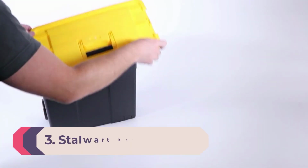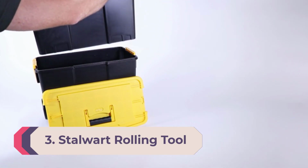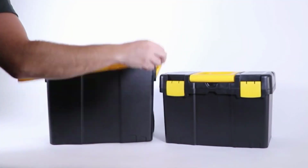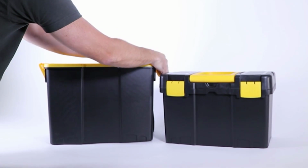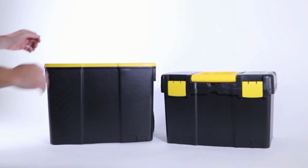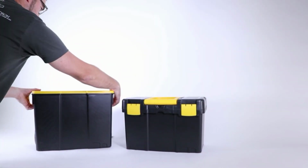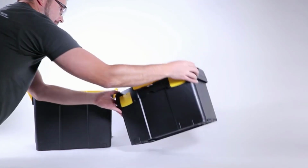Number 3. Stalwart Rolling Toolbox with Wheels. The Stalwart Rolling Toolbox features 2 stackable boxes made from metal and rugged polypropylene, all at a reasonable price. The top box has a comfort grip fold-down handle, and it comes with 2 top access trays with interior compartments for storing small items. The front of the top box features more compartments in a flip-down tray.